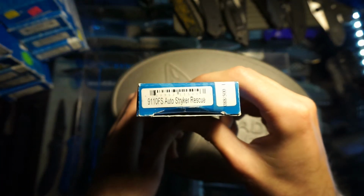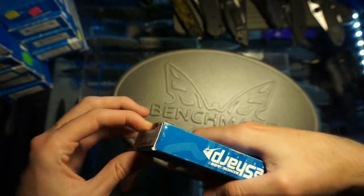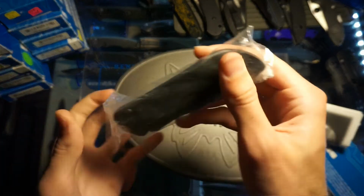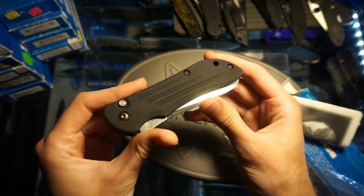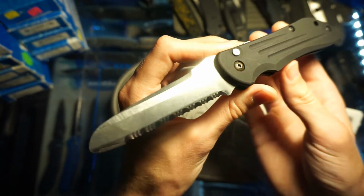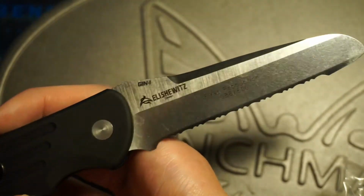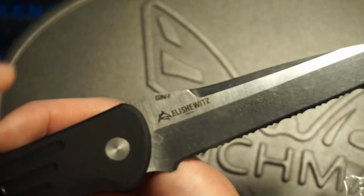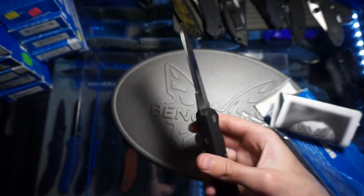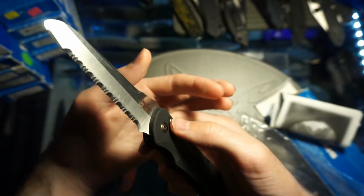Okay, we are on number 12. 9110 FS Auto Striker Rescue. This is a first production, number 88 of 500. These Rescue Strikers are super sought after, a bit of research. I've seen a few of them go for quite a bit on eBay. I've seen a few on Knife Traders go for a lot, and I've never picked one up myself. I have a few regular strikers in the gold class, but this is the fully serrated Rescue Striker, and I love it. It's got the Alan Lishowitz logo. First production 88 of 500, and then it says the GIN, so Gin 1. I guess that's a type of steel I'm not super familiar with, but I'm gonna take a look at it after this. You can see how thick that is. It's such a cool piece by BenchMADE.